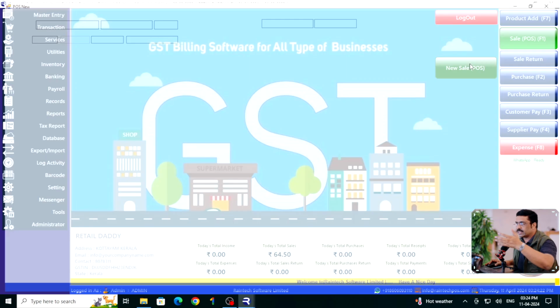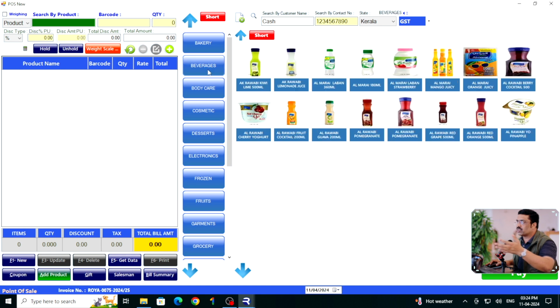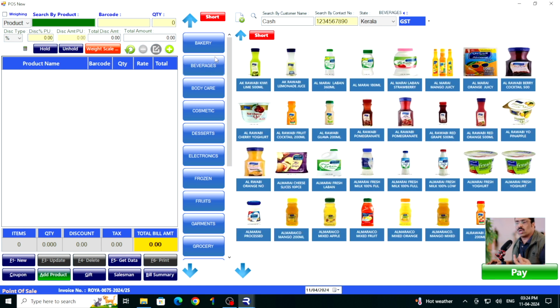So what is the use of that image what we uploaded? There are multiple usages. For example, in the secondary sales panel, all these images are coming through AI technology. We are just adding inventory to the software. The images are coming directly with the help of artificial intelligence technology. Let me close this one.